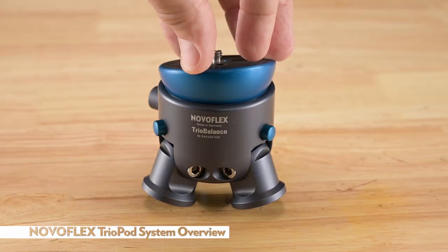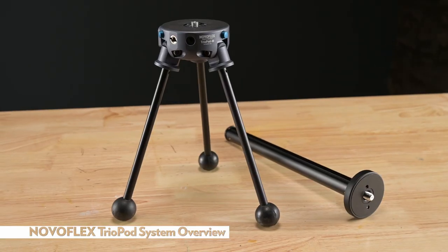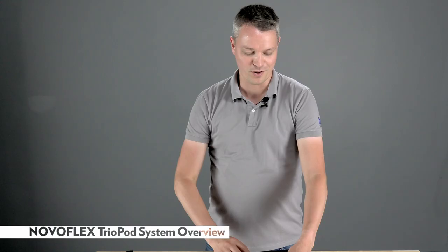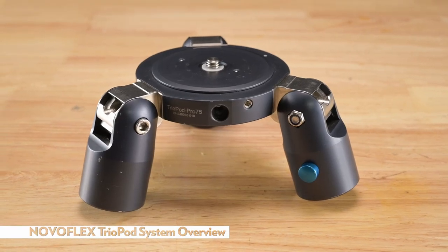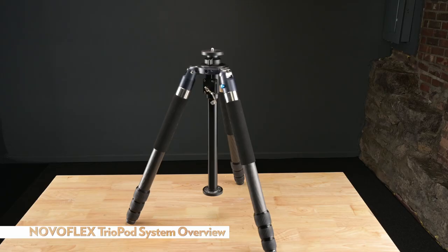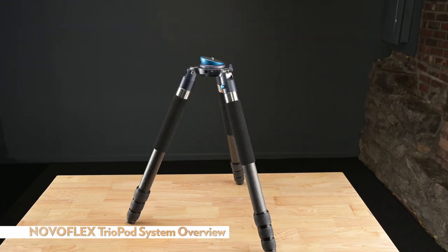TrioBalance, which comes with a built-in leveling head and is great for all the panel shooters out there. The TrioPod-M is for all those who can't do without a basic center column. All the way up to the big boy, the TrioPod Pro 75, which can carry every load imaginable and can be equipped with a self-locking geared center column, a half ball, a leveling ball, and a standard removable base plate.